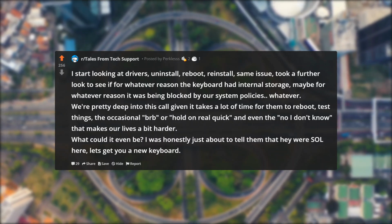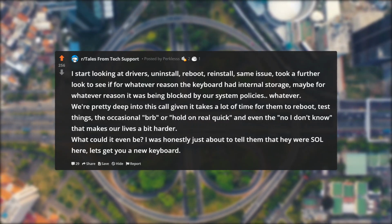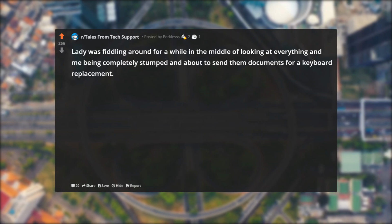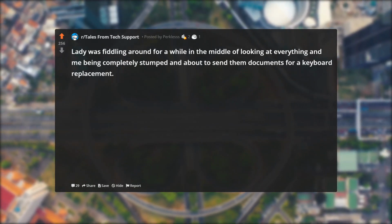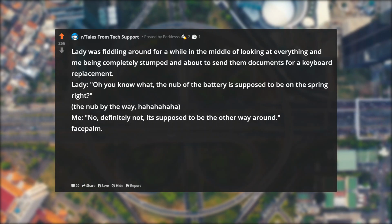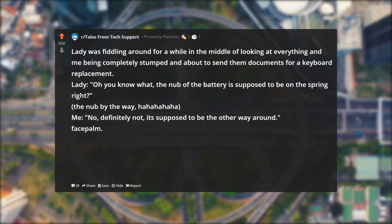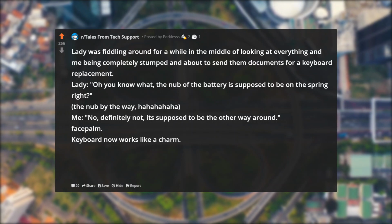I was honestly just about to tell them that hey, we're SOL here, let's get you a new keyboard. The lady was fiddling around for a while in the middle of looking at everything, and me being completely stumped and about to send them documents for a keyboard replacement. Lady: Oh you know what, the nub of the battery is supposed to be on the spring, right? Me: No, definitely not, it's supposed to be the other way around. Facepalm. Keyboard now works like a charm.